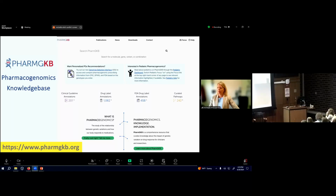This is the homepage. PharmGKB is a centralized resource that collects PGx knowledge from a variety of sources, including the peer-reviewed published literature. We use text mining and machine learning approaches to try to automatically identify articles that are then manually curated. But we also leverage information from a lot of different sources. We work very closely and tightly with PharmVar and CPIC, and I'm going to talk about some of the major sources of information in my talk here.